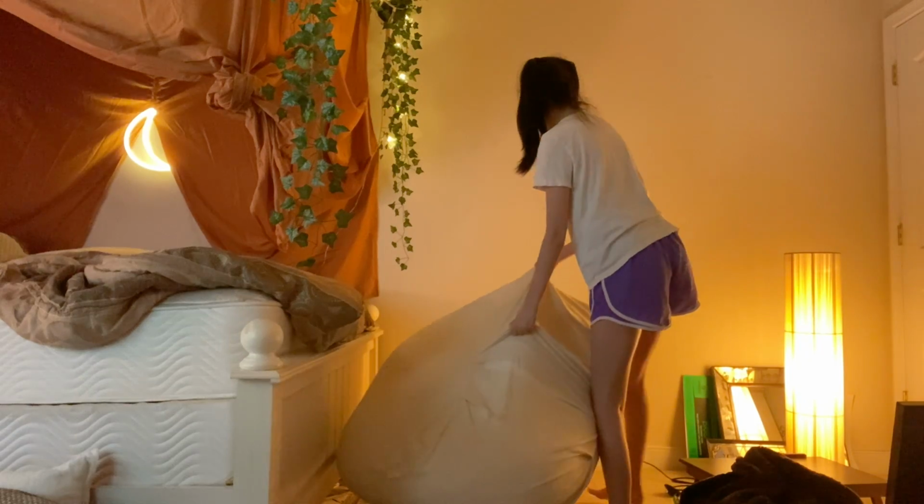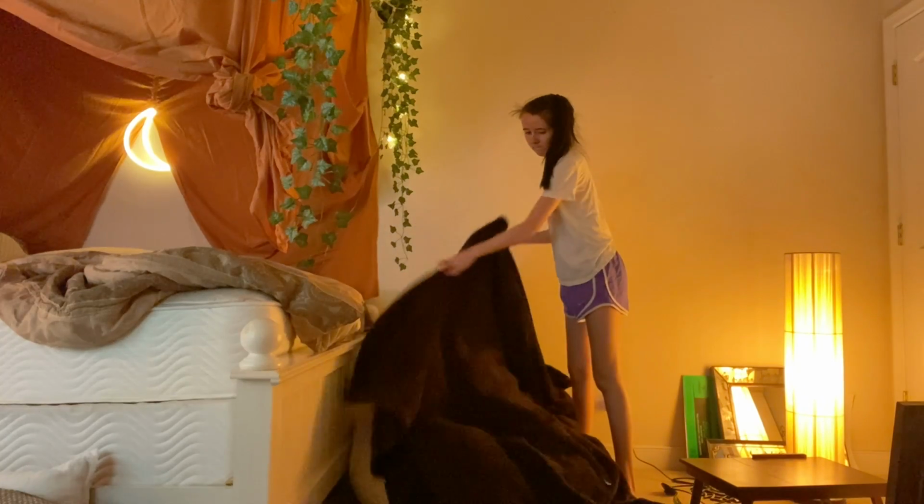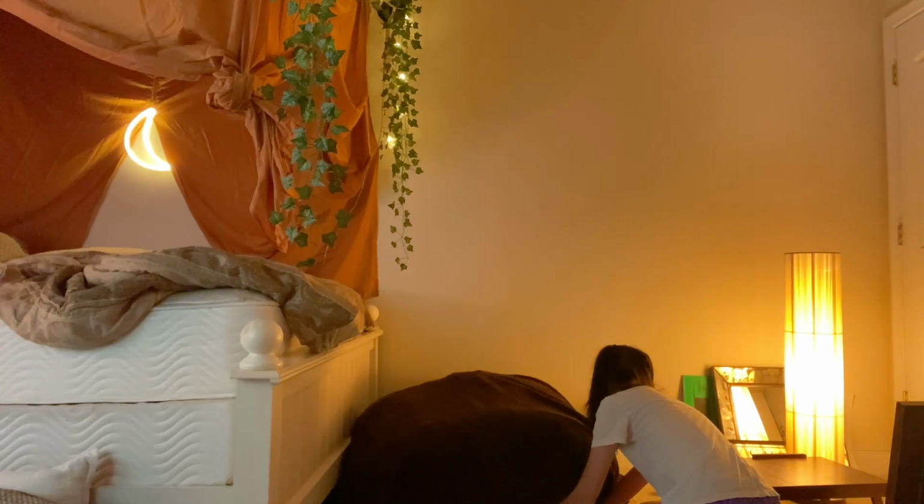So I realized I kind of wanted somewhere to sit in my room that wasn't my bed or at my desk, but I really just was not in the mood to spend any more money. Like I had already bought so many things for this room. So ultimately I decided to just go with this beanbag that I literally just had in my attic that no one was using. I covered it with this dark brown blanket because there were some stains on it, and also I just felt like it was a little bit too plain with just the white.